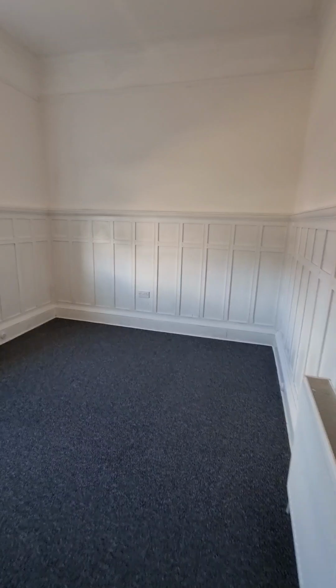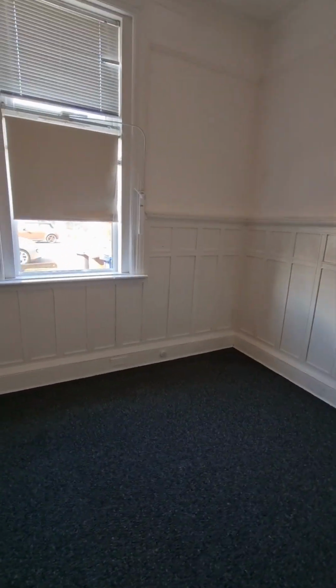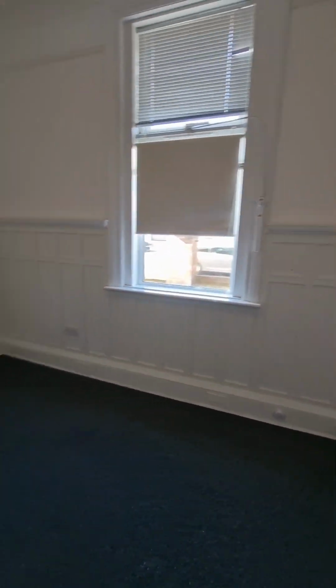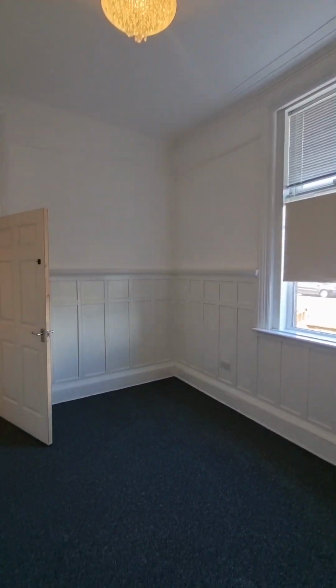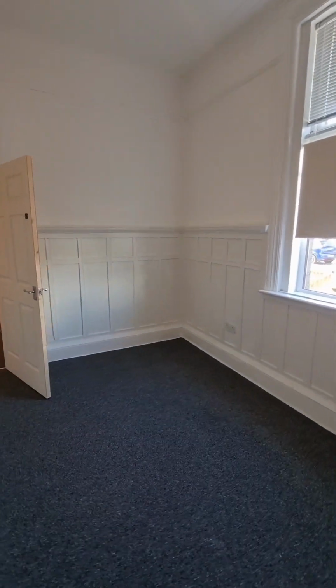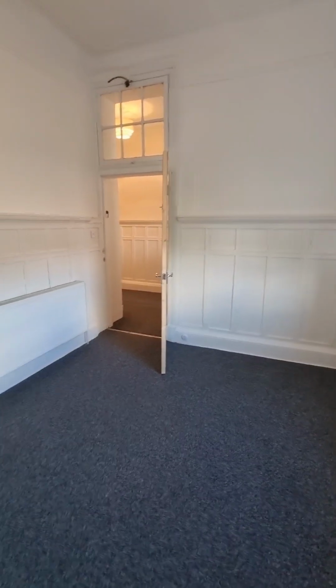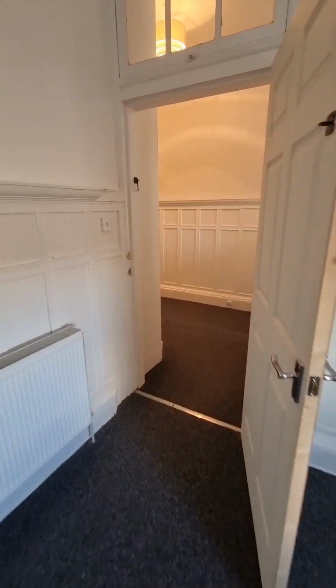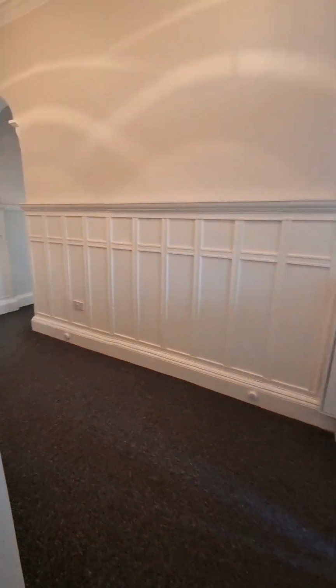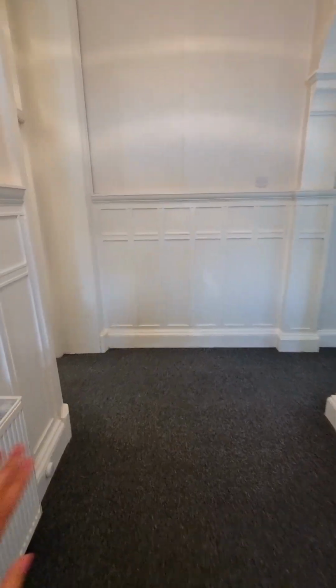So a really bright room, really spacious. You have got your original cornicing all around the ceiling. You've got that wall panelling as well. As you can see, moving condition, ready to go. But a great sized first bedroom.